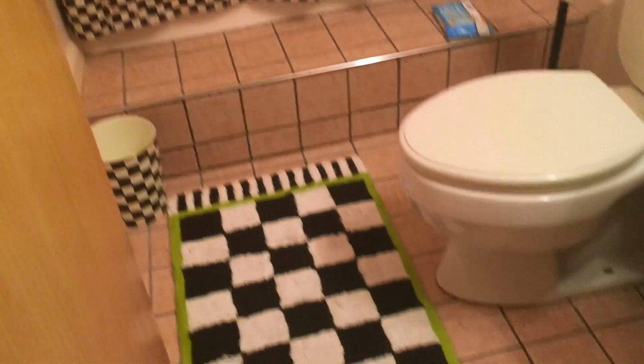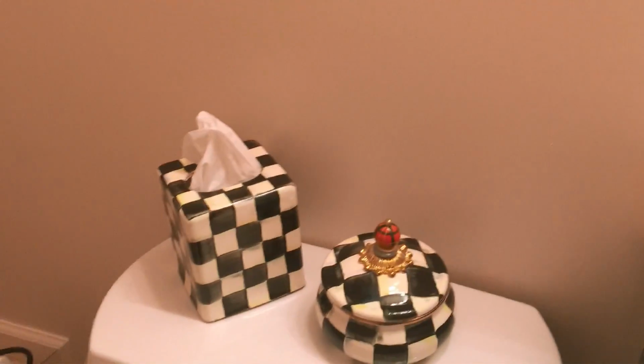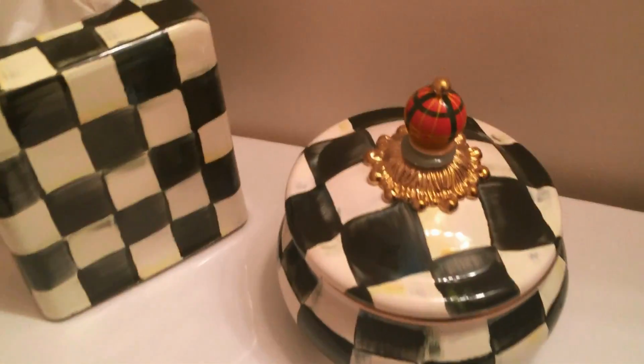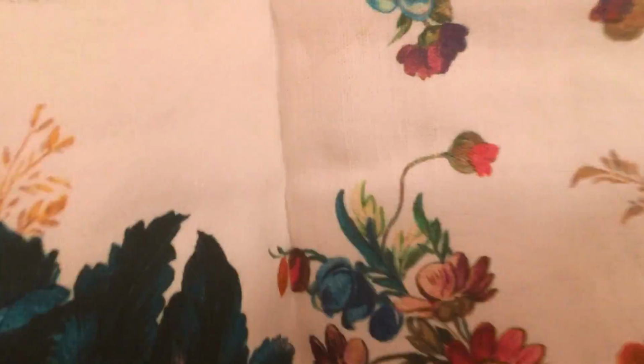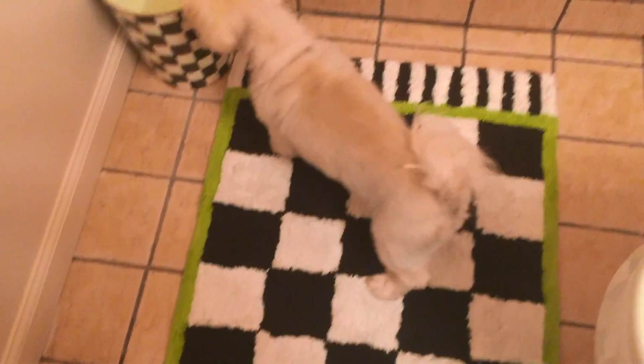This is the final product. Oh, my God. I am, like, in love. Look at this. Look at that. Now, when you look at this from far away, it kind of looks black and white, but I want you to see the colors. Look at this. Is that friggin' amazing? This is the shower curtain. And here's the trash can. And then there's the rug.